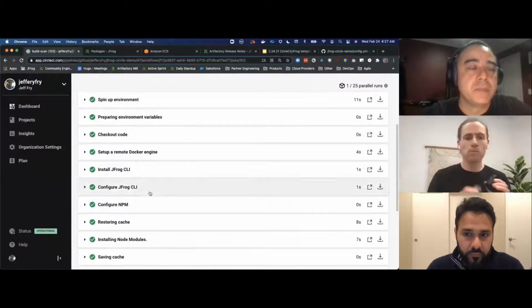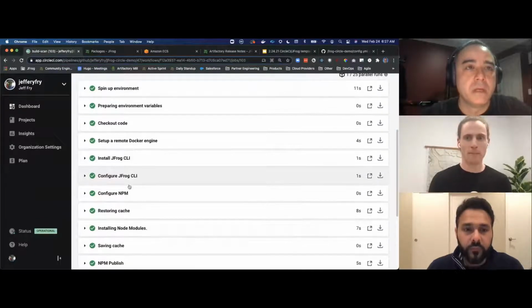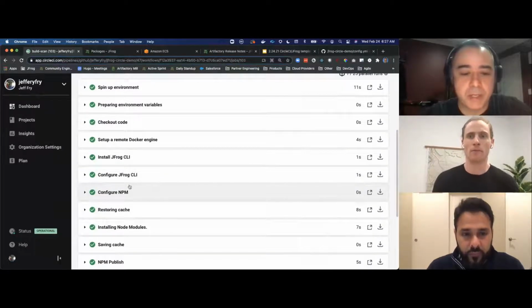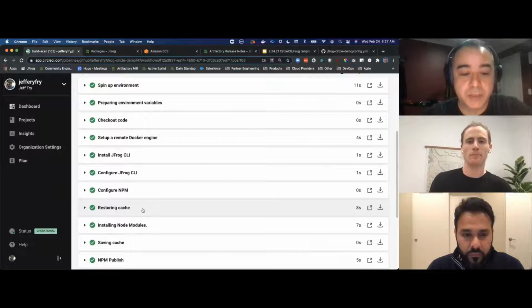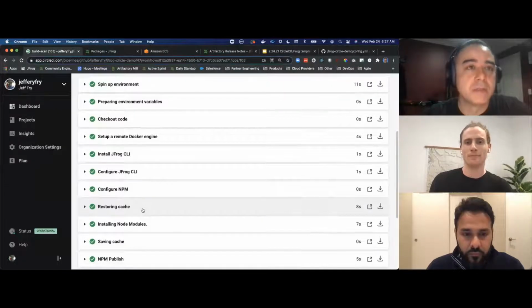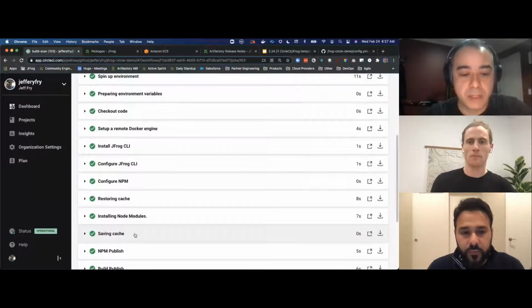So in this pipeline, what we've done is we've installed the JFrog CLI that we had talked about earlier. We configured it. One of the first things we wanted to do was build an npm package. So we've configured npm with the JFrog CLI. Ryan talked about how we use cache to speed up pulling down the dependencies. So this is the npm install step where we pull down those dependencies. We save the cache for any future jobs that we have.